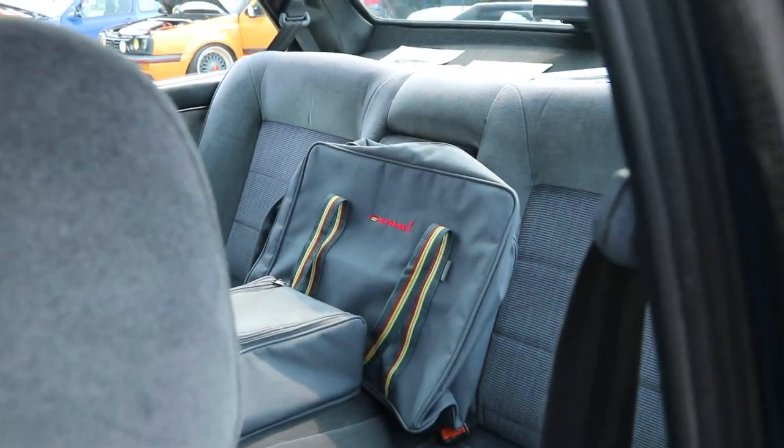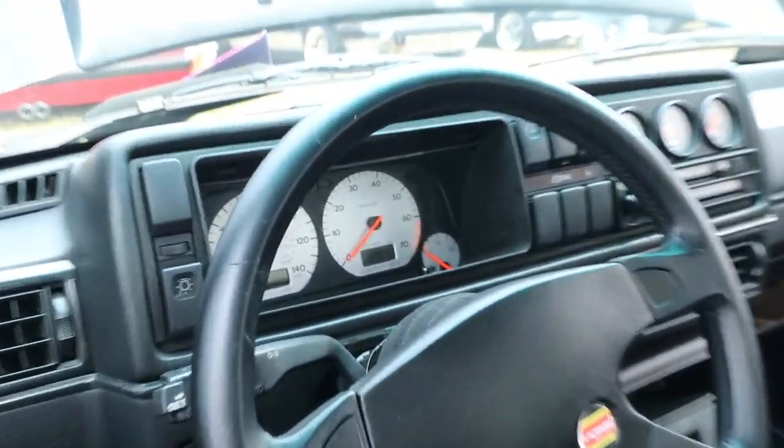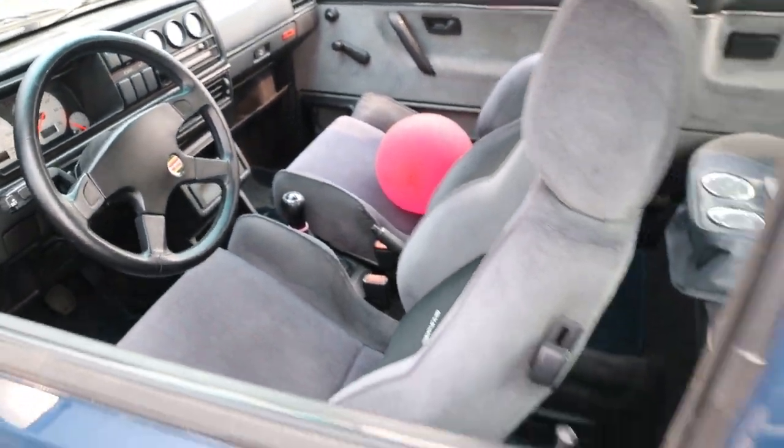Couple other cool details. Cami bag in the back and little Cami backrest. You can see inside there, Mark III cluster. Nicely done. Cool car.